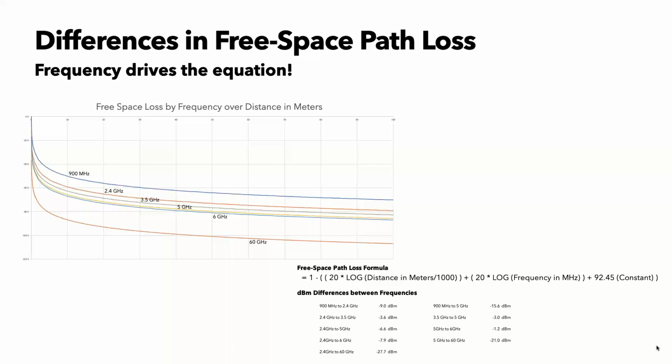But what I was trying to show is there is a big difference between the free space loss on different frequencies. 900 megahertz, that was the first trivia question, has better propagation because it travels further with less loss. The bottom line in this curve is 60 gigahertz. It doesn't travel very far. It has a huge amount of loss. Well, how can we even possibly use that? Well, the difference is also in the physical size of the radio waves. 900 megahertz wave, big.